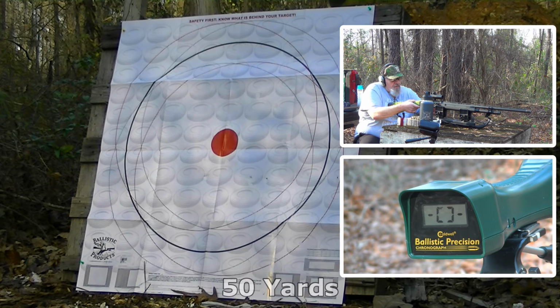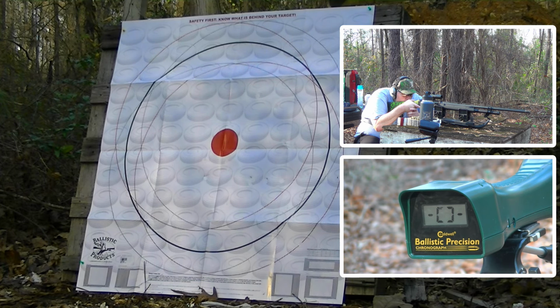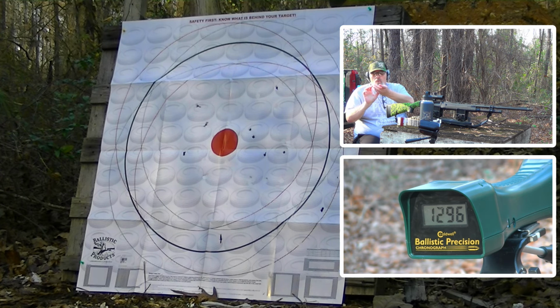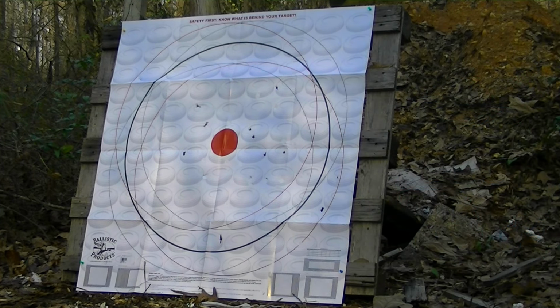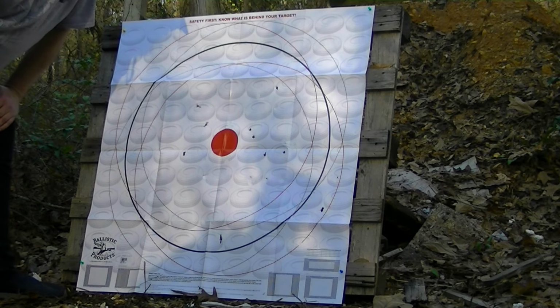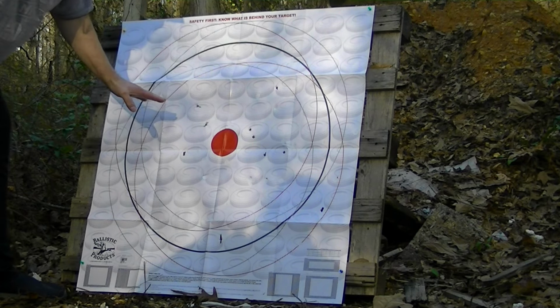All right. So basically, what we've done is we got a 3-inch hull here and a 2 3/4 inch hull. And 1296, just under 1300 feet per second. Hull looks great, can be loaded again. See, 35, 36, 37 caliber, the holes look about the same, don't they, fellas? This was 10 35 caliber out of a 2 3/4 inch round.